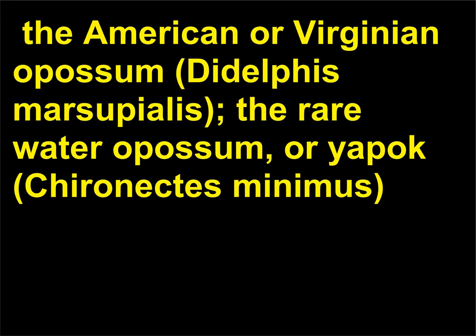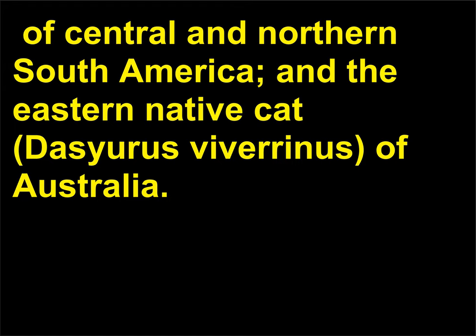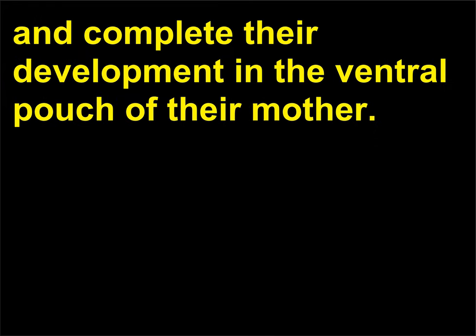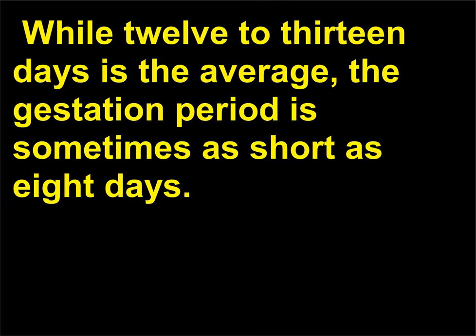The American or Virginian opossum, Didelphys marsupialis, the rare water opossum, or Yapok, Chironectes minimus, of Central and Northern South America, and the Eastern native cat, Dasyurus viverrinus, of Australia. The young of each of these marsupials are born while still immature and complete their development in the ventral pouch of their mother. While 12 to 13 days is the average, the gestation period is sometimes as short as 8 days.